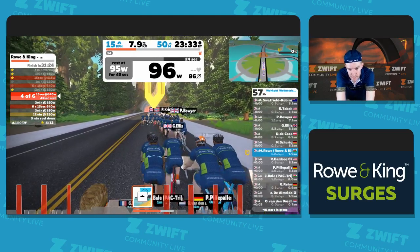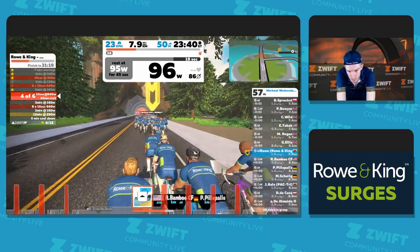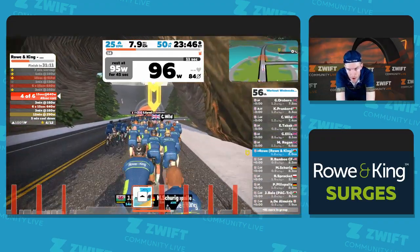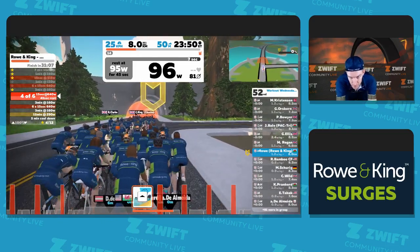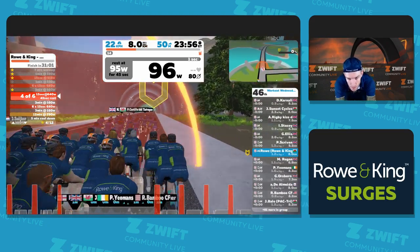So 25 seconds we go into our 5th effort of block 2. So that's 10 efforts done now, guys, 8 to go. Over halfway. There's max effort these first few pedal revs, everyone. Max effort. Up.